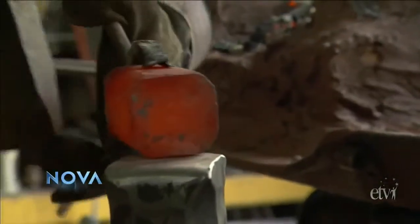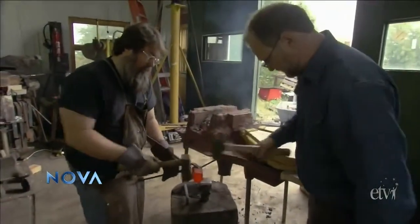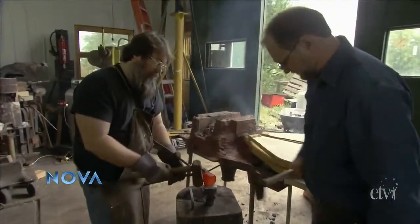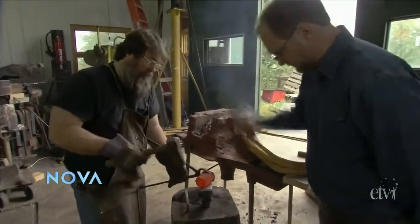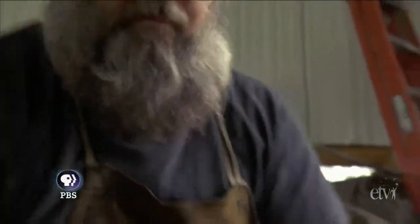The absence of lava-like sparks suggests he's created slag-free, pure steel. But the artistry comes in working the hard carbon-rich metal. This part, this initial breakdown, is terrible. You have to be very gentle with it, or you can crack it.